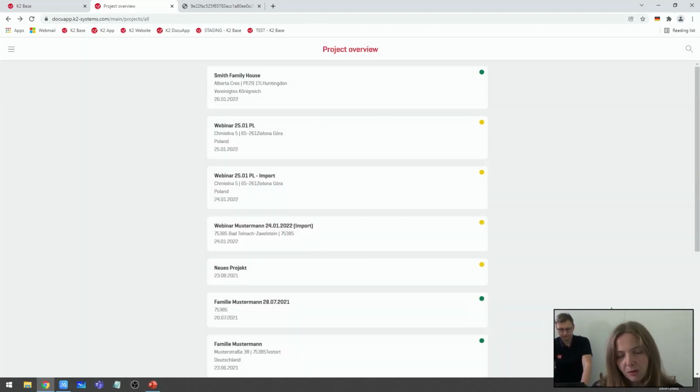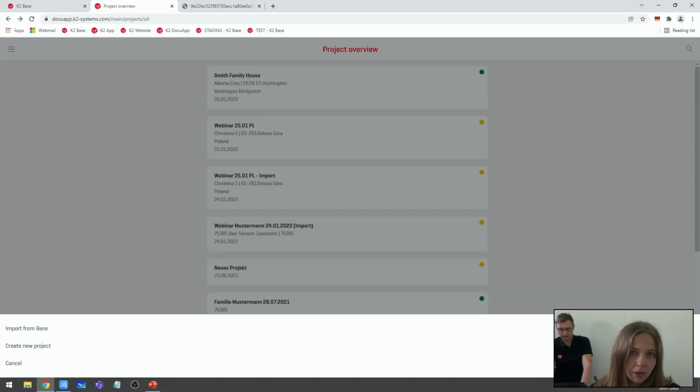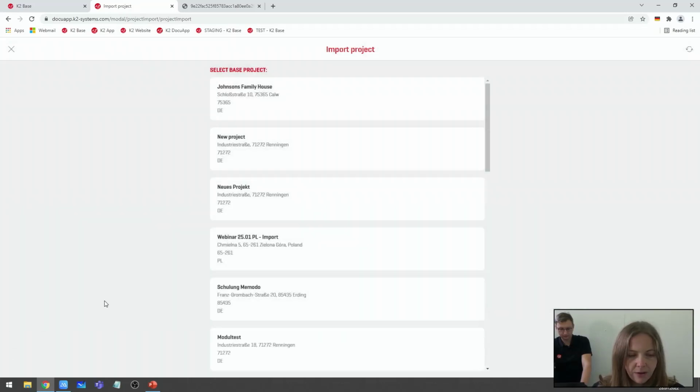And now we want to create our new project. Here's a plus button where you have basically two options. The first option is to import your Base project, the project you remember we saw in Base, or you can create a new project from scratch. But I will now import my Base project because the big advantage is that then I have many data already in my documentation and I don't have to do multiple entries of data. So I click on import.